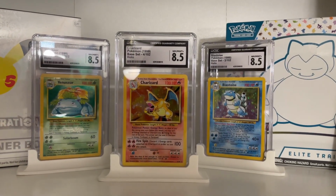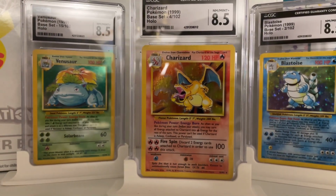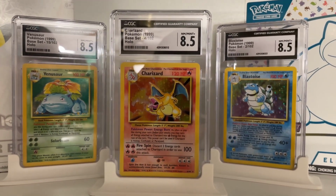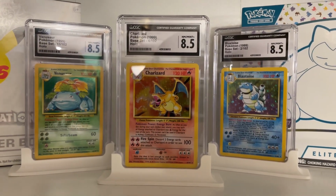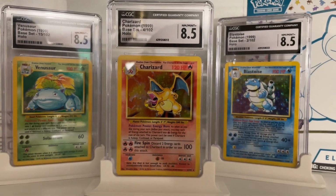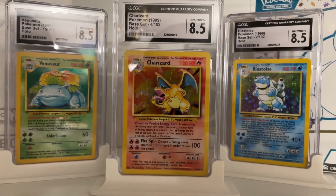Here are the most recognizable cards of all time. The base set Charizard, Blastoise, and Venusaur. And surprisingly, they all graded an 8.5, which is awesome. Just looks great that they're all in the same grade, and they display very nicely, so super happy with those. All the kids my age, a little younger, a little older, they all remember these cards. Even the adults, even people in their 50s and 60s know what these cards are. That's how iconic they are, and they're still very expensive to this day.